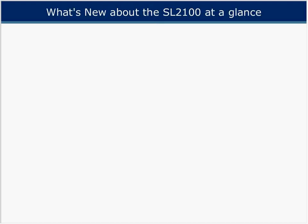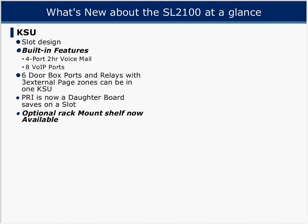So let's, at a glance, take a look at what's new about the 2100. First off, the KSU design. I put out a little bit in that previous slide. This is now more of a slot-in design. This now looks like networking gear. You do not have to remove the cover of the chassis anymore, and we're calling it a chassis.